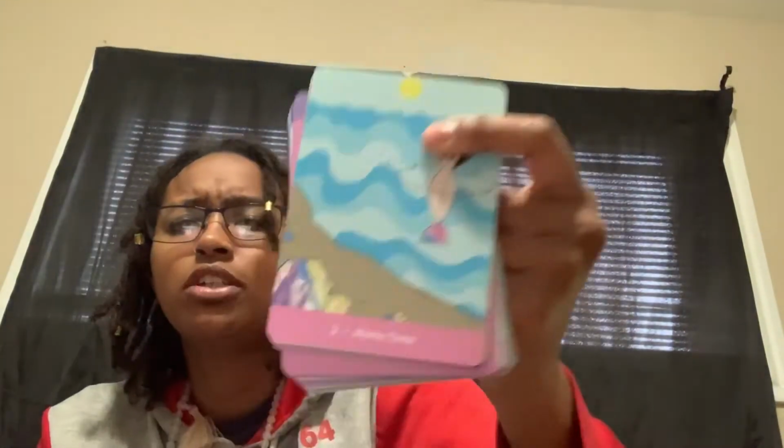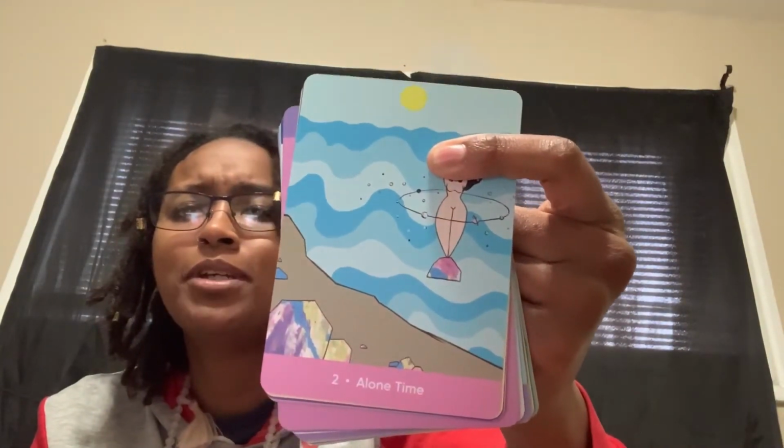Oop, let me try to show you. Alone Time. It's a really nice deck to see what it is that you need, because sometimes we know what we want, but we don't know what we need, you know? So this one is a very helpful deck. This one also has a pretty little background too. So that's definitely one of my top favorite decks that I own. Then I have this one I just got like a month ago. It's called the Healing Mantra deck.